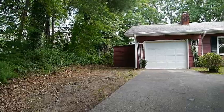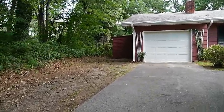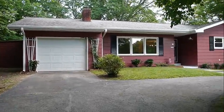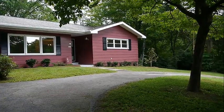Just wanted to show you one more shot of the outside of the home where you can see there is an extra parking place there for an RV or a boat in addition to the garage and plenty of parking in the circular drive.